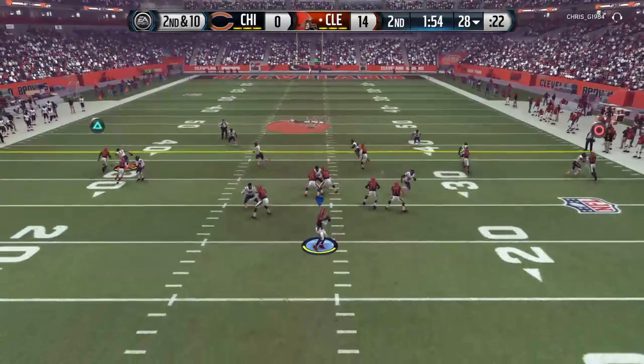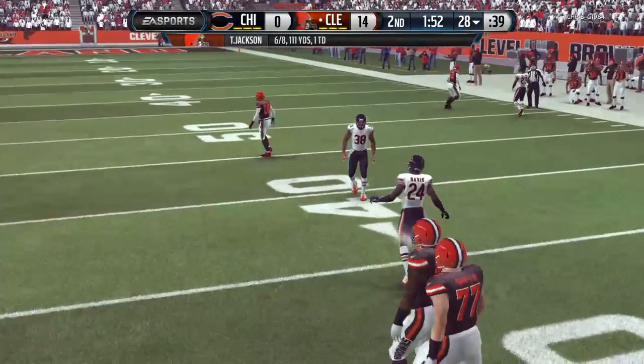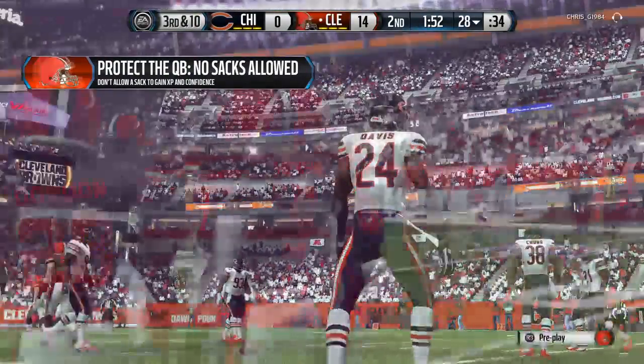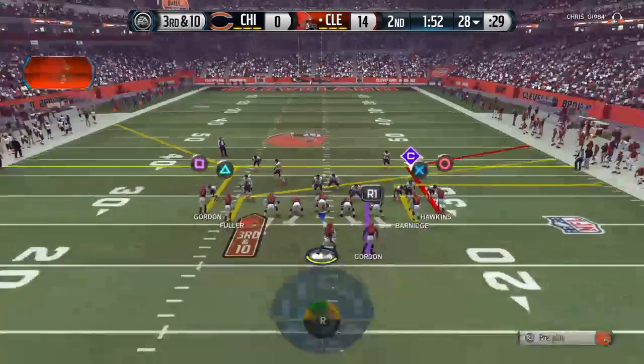They'll hike it to him out of the shotgun. Almost intercepted. Defense, play the situation. It's third long. Don't let a receiver get behind you and make a catch to pick up the first down. Keep it in front of you, and then let them catch it and come up and make the tackle.